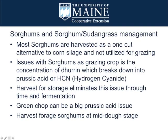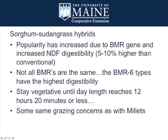And if you're going to harvest sorghums, again, Heather said at mid-dough stage, but mostly sorghums are used as a preserved forage, not as a grazing crop. But for the sorghum and the sorghum-sudangrass hybrids, the BMR gene has really increased their popularity just because of that digestibility increase. You see a 5 to 10% increase in the NDF digestibility. Not all BMRs are the same. There are some different ones. The BMR6 compared to the 12 and the 18 have the highest digestibility. So if you're searching for varieties, the BMR6 types have the highest digestibility. And really, they stay vegetative for a long period of time, and it's day length driven for how long they stay vegetative. So the quality is maintained.